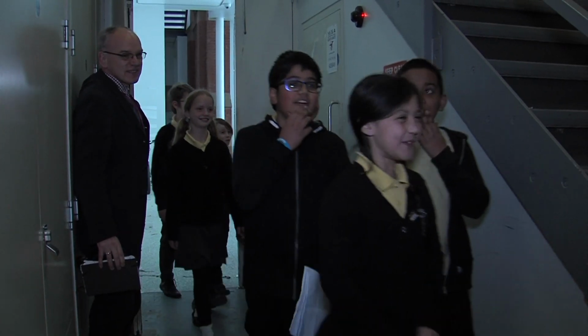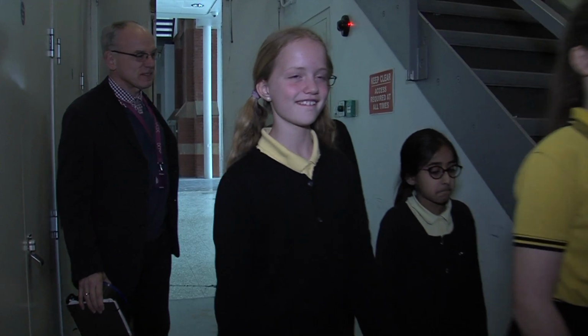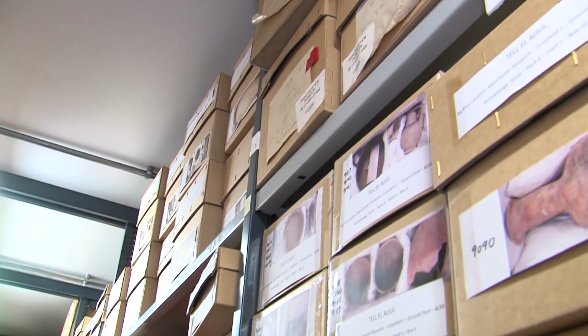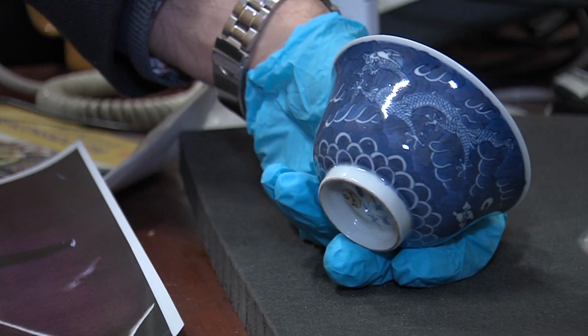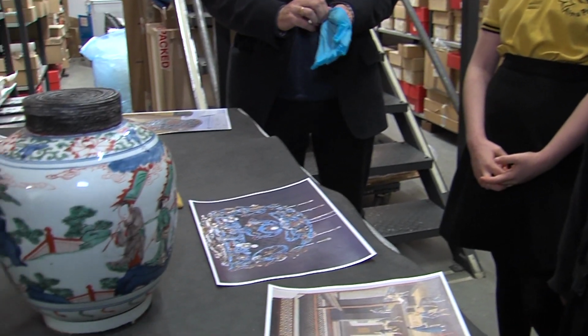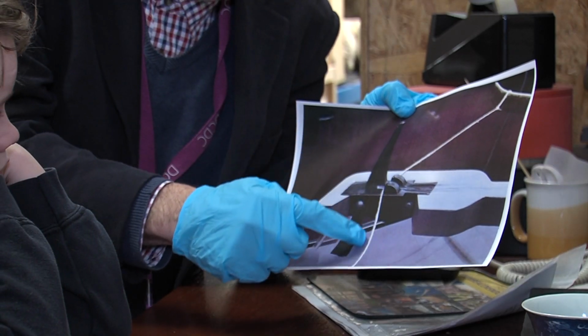Here we are in a part of the museum which many children don't get to see. To keep everything safe, items have to be stored, but before they can store them, they need to know which items go together. We are lucky that we're able to look at some artefacts before they go on display to the public when the museum opens its Chinese gallery.